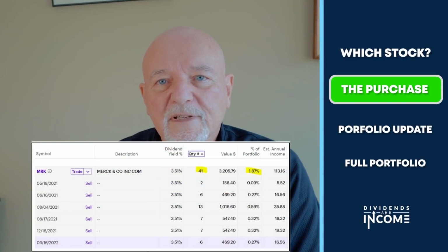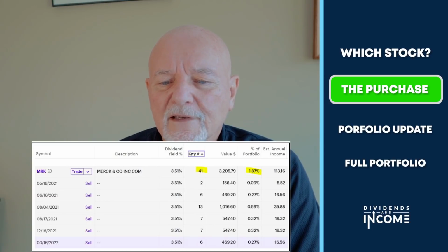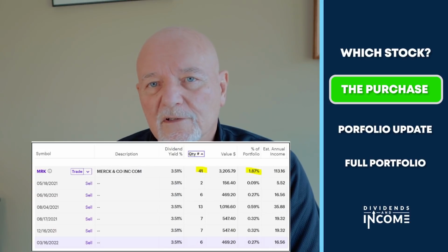Now, let's take a peek at Merck in my portfolio again with the new shares added. This again is a screenshot from E-Trade. Today's purchase on March 16th, 2022 is the bottom line on this slide, slightly highlighted in a faint purple. At the top is the summary of the whole position, and it shows now 41 shares, and the proportion of Merck in the portfolio has risen a little to nearly 1.9% of the portfolio. So Merck is still a small position.